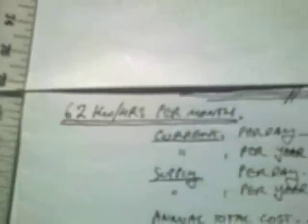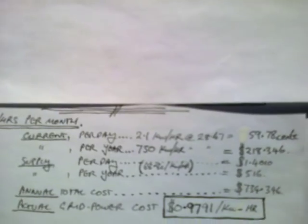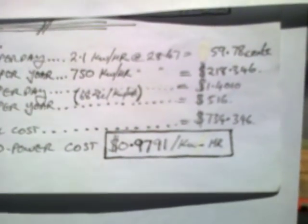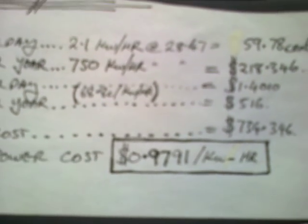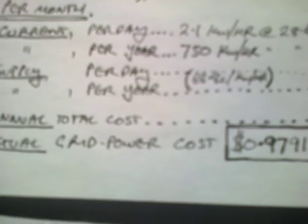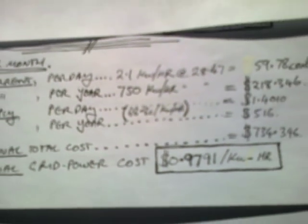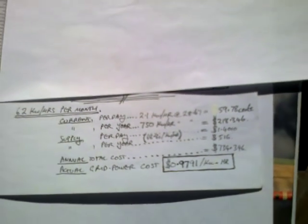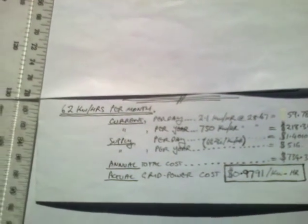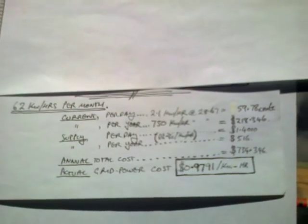So if the old girl was connected to the grid, then Origin Energy would be charging her 59.78 cents per day, and it would cost her $734.34, 97.91 cents per kilowatt hour, if you want to use 62 kilowatt hours a month, 750 kilowatt hours a year.